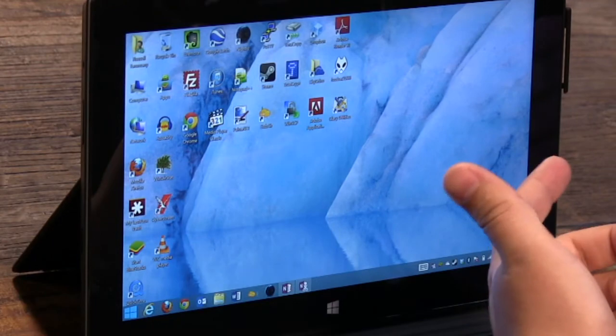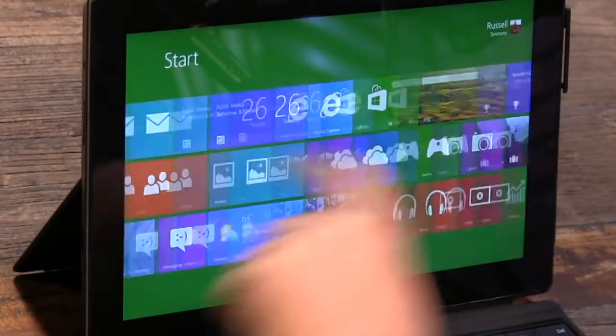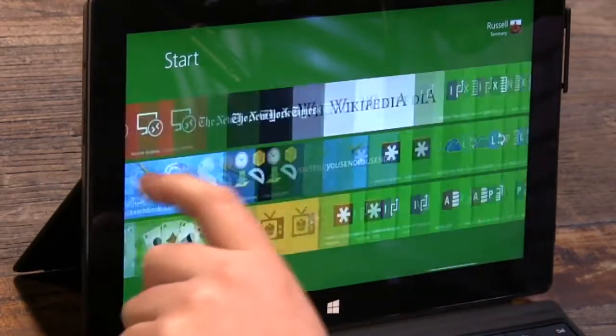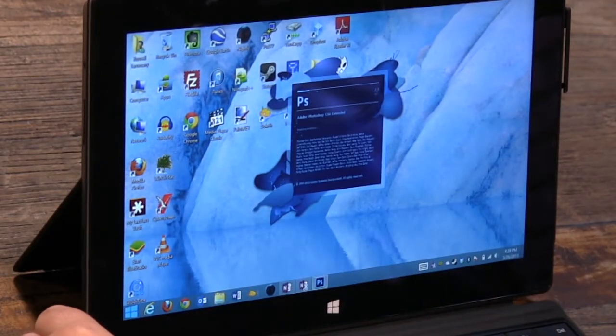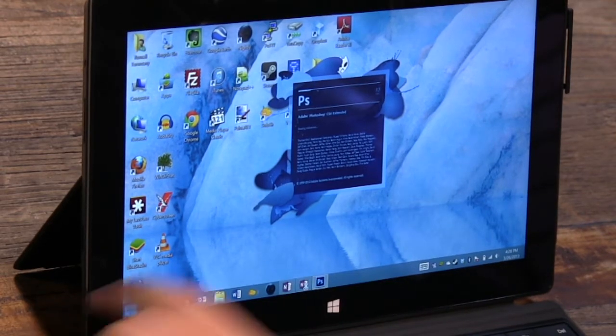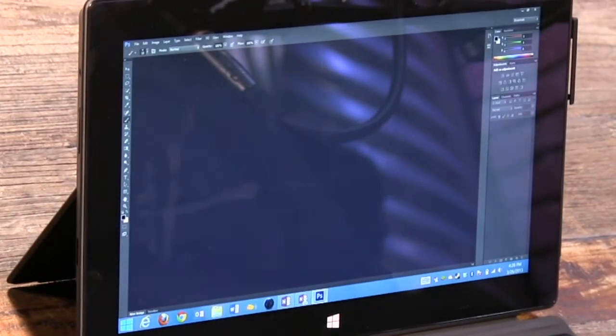So one of the good things is that they say you can run real Photoshop on it. So I'll just go ahead here and launch Photoshop. This is a 10.5-inch screen? It's 10.1, and 1920 by 1080. You can see how small the type is there. Yeah, it's small, and Photoshop has not been designed for this.